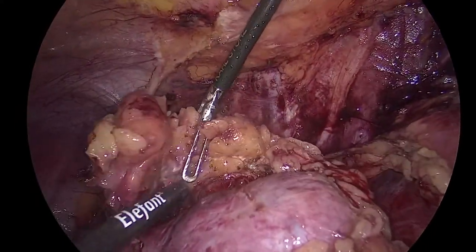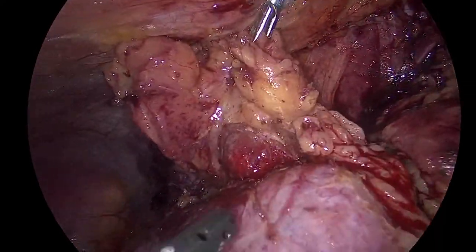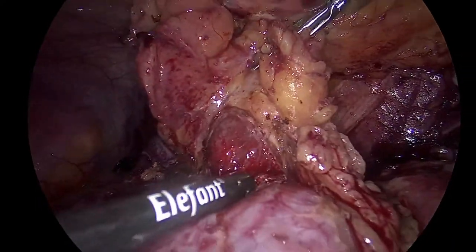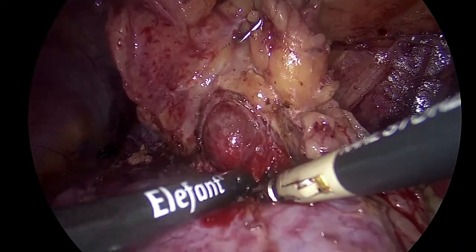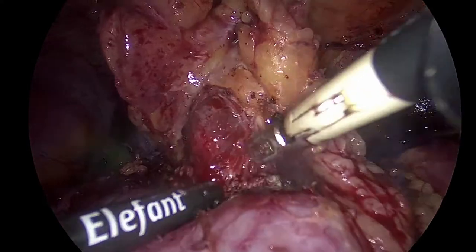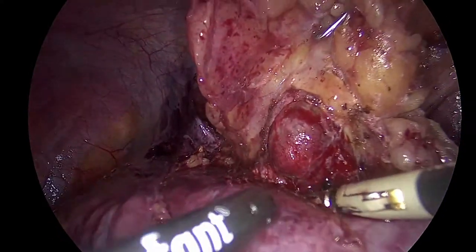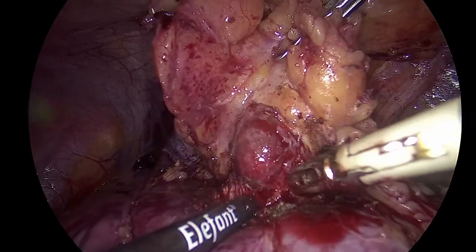I need some more tension, so I need to make sure that he grasps it there. Good. Make sure your orientation is correct. Bipolar, yes. Come in. Harmonic. Come here. Show me here. Show me.